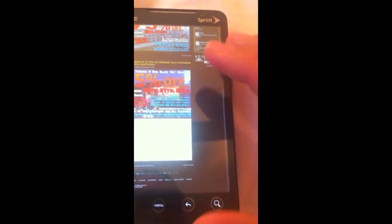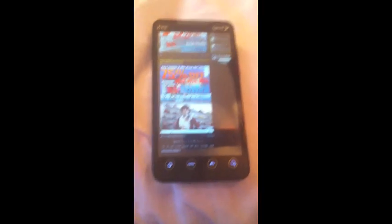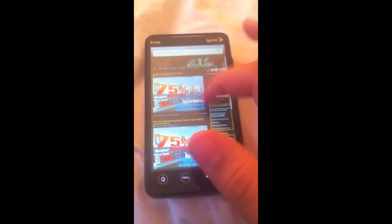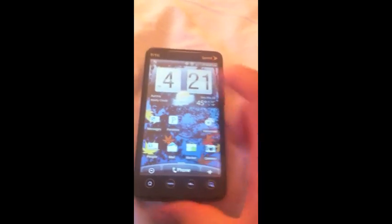So, one thing about the HTC Evo browser, which is on a lot of different phones, is that they can run Flash content, which is a plus over the iPhone 4 because that can't do that. And that's kind of what I liked in the internet browser in this. But the scrolling's sketchy, as you can tell. It's not as smooth as an iPhone's would be, or in a different browser. Let's just go home here.